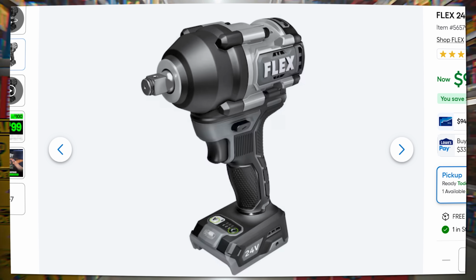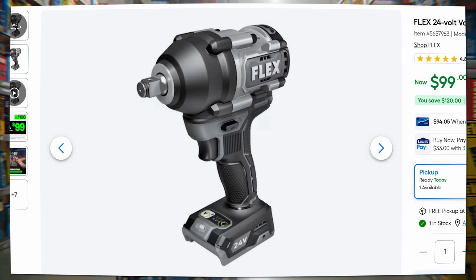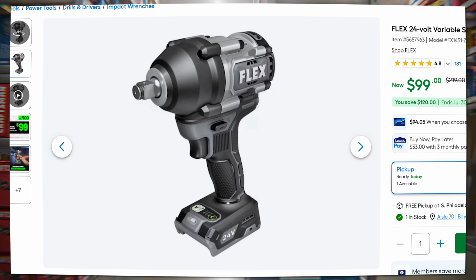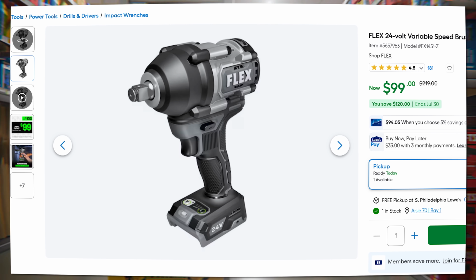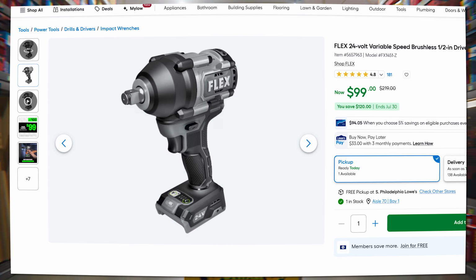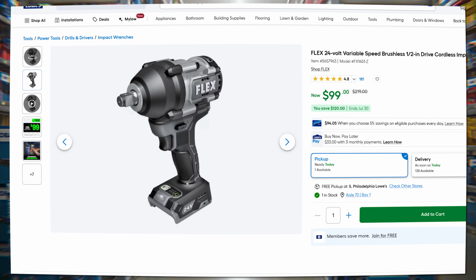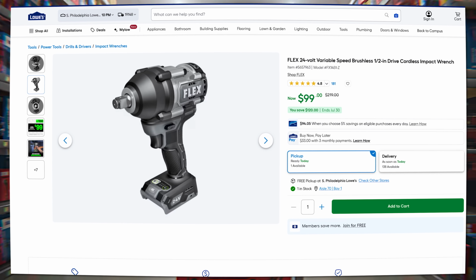You mechanics, or Dad that needs some way to spin the wrenches, but not manually. He wants to do it powerfully with the Flex 24-volt, variable speed, brushless, 1/2-inch, cordless impact wrench. Now, this is Flex's mid-torque impact wrench. What does that mean? That means you're going to get like 750 foot-pounds of nut-busting torque. You're going to have multi-modes here. It's compact. You're going to be able to fit in tighter spaces. $99 right now. This is a huge value for one of the most feature-rich impact wrenches in the industry.